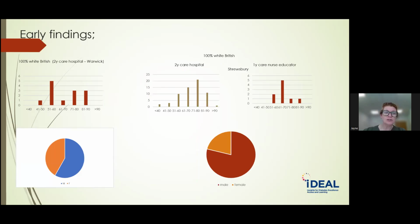And quite interestingly, 100% of the people that they've given the Act Now cards to have been white British. And we can see that the age range here is a sort of middle-aged range, from around 51 to around the mid-70s, predominantly for all of the centres, whether that's the primary care or secondary care centres, and predominantly to the male population. And again, that reflects the kind of patients that we would see.